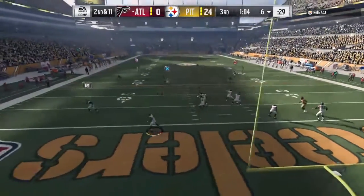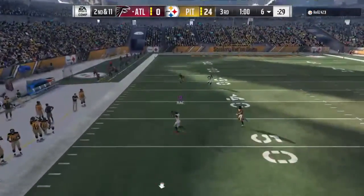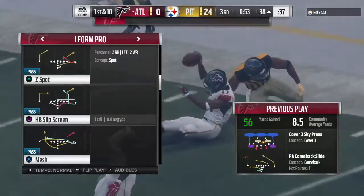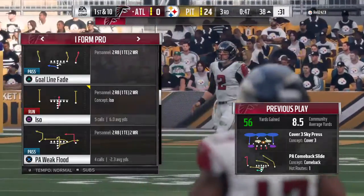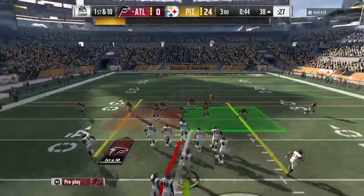Ryan out to his left. Now he'll throw deep left side. They've got his man, complete. And he will finally be taken down, but not before he reaches the 38. A big-time play there for the Falcons. 56 yards. So after that big gain, let's see what else the offense has up its sleeve.